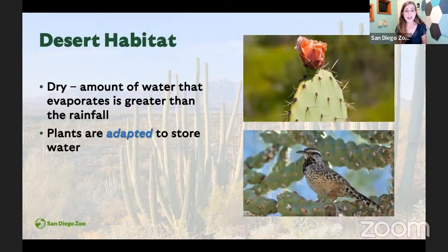And plants are adapted to store the water in deserts. So even though we don't necessarily see the water, there is water there out in those deserts. Think about cacti, those leaves being really thick. If you live in places like I do, I live in San Diego, we have a lot of succulents. So they have thicker leaves that are able to kind of store a lot more water. Also, there's water that is underground. So there might be some water there as well.